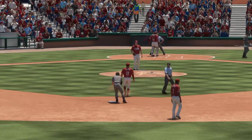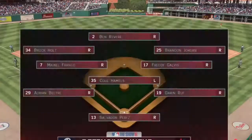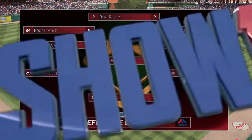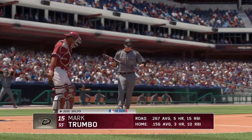And with that, let's take a look at how the Phils will set up on D. It's brought to us by Majestic. Eric, what do we need to know? Well, guys, this is a former teammate of mine, Adrian Beltre. He's one of the most reliable third basemen in the game defensively. Some guys just look comfortable in the hot corner, and he's one of them. And I got to add this. Only guy to play third without wearing a cup.